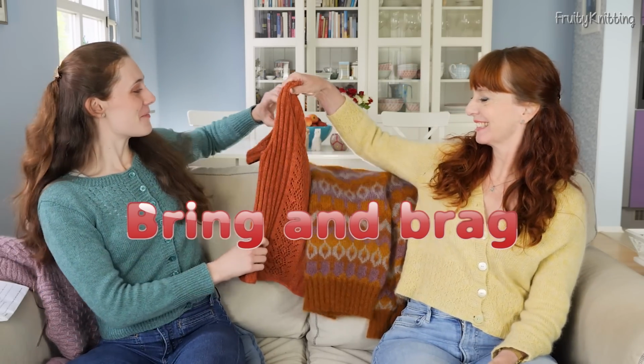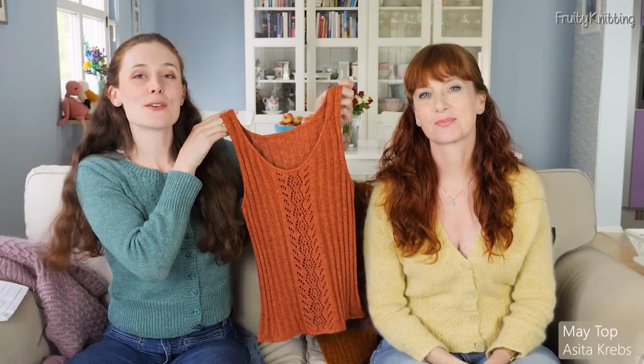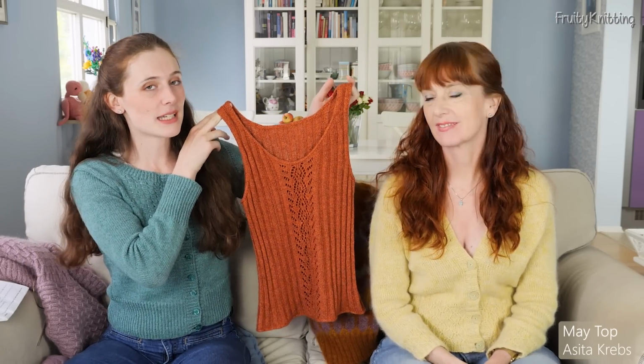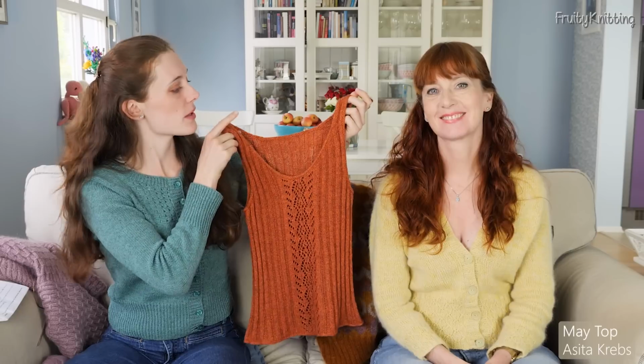I've got my finished May top here by Asita Krebs. And the yarn I used is the Baby Yak Silk Blend by Mayak in the colorway Dakini. And I have to say that yarn goes very, very well with this design.